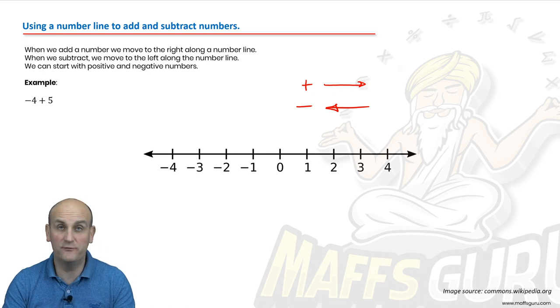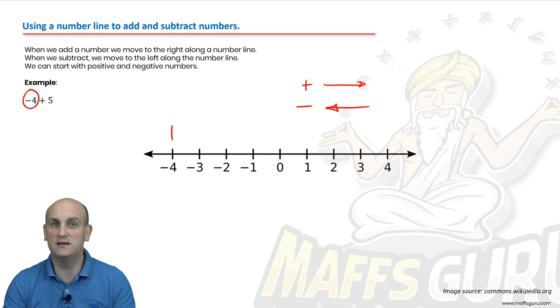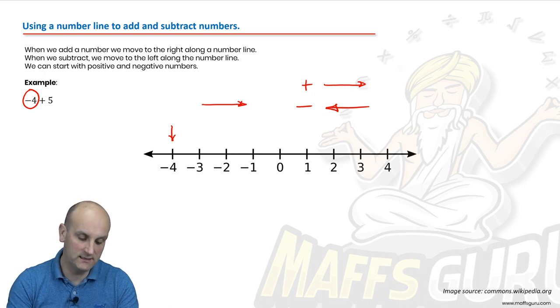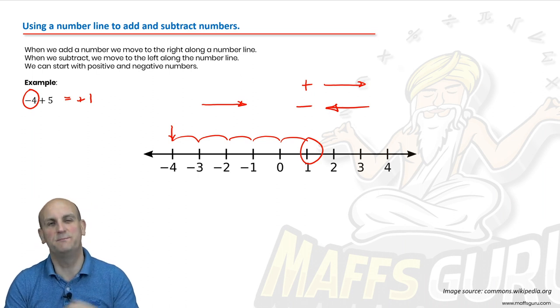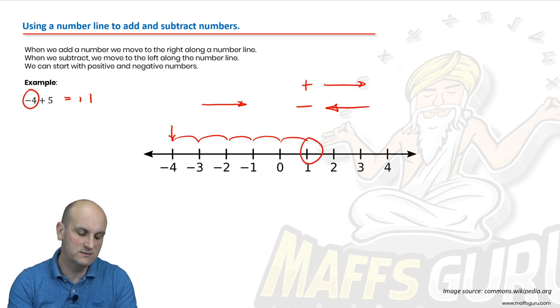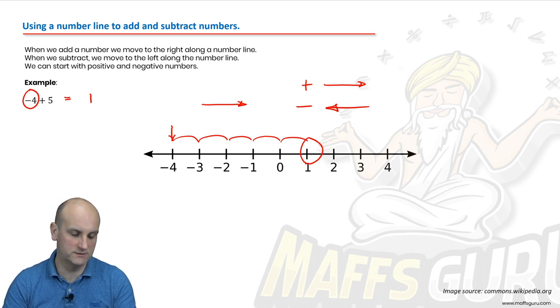So, an example of minus 4 plus 5. This is my start number, so that's effectively where I'm starting. I tend to do a little arrow there. And then plus 5, because I'm plusing, I'm going to move to the right 5 spaces. So 1, 2, 3, 4, and 5. This is where we end up. So my answer is positive 1. Now, generally speaking, all numbers are positive unless we say otherwise, so we don't really need to write the positive sign. In that situation, my answer is 1. This stuff is freaking awesome.